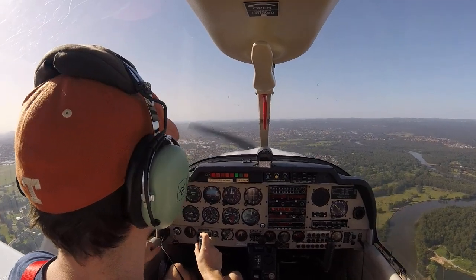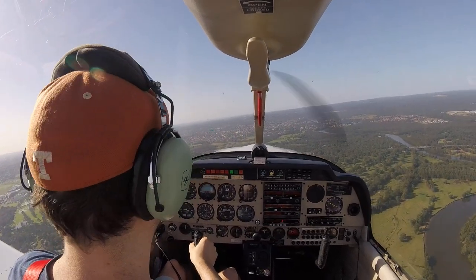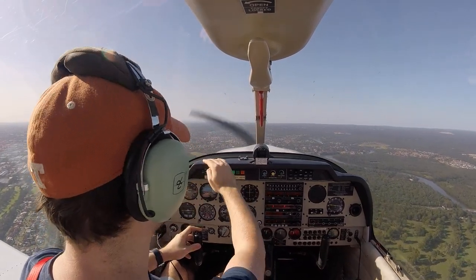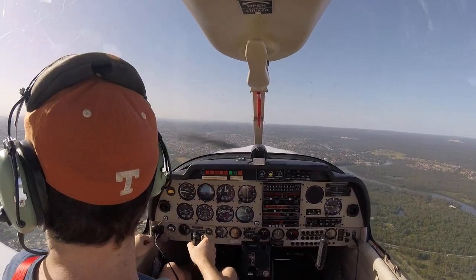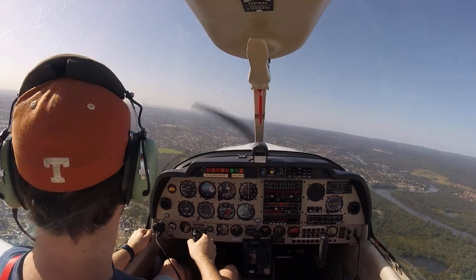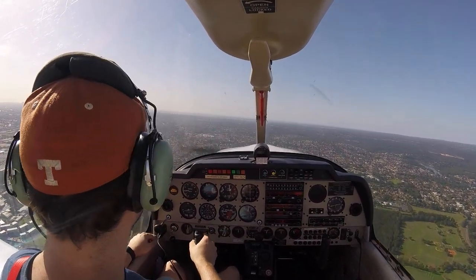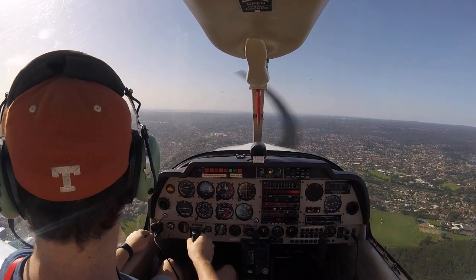India Sierra November, downwind full stop. Brakes at pressure, undercarriage is fixed, mixture is rich, fuel pump is on, fuel selection is on, pressure and contents, warning light, canopy, harness. November Romeo Bravo, on my left, clear to land.